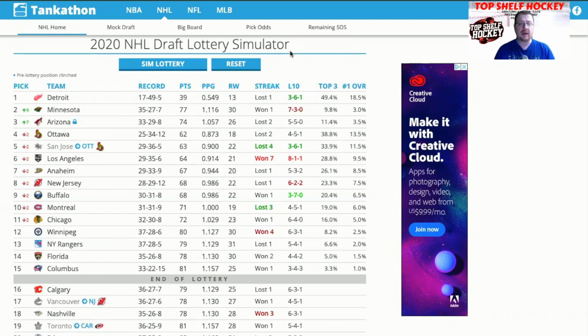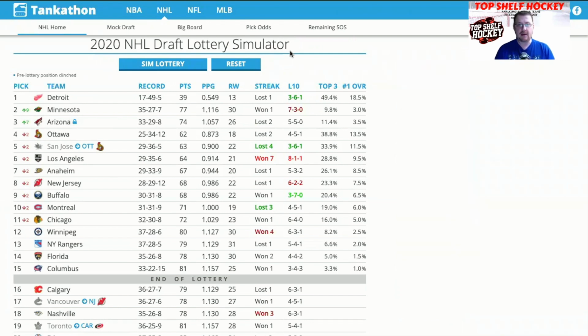And of course, Ottawa gets picks 4 and 5. LA gets pick 6. The Ducks go number 7, followed by the Devils, Sabres, Habs, Hawks, Jets, Rangers, Panthers, and Blue Jackets. So now let's dive in here and complete a mock draft for picks 1 through 15.